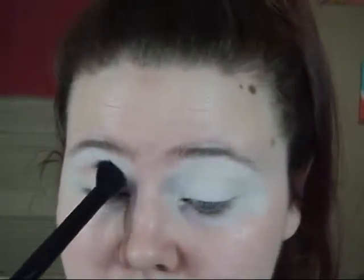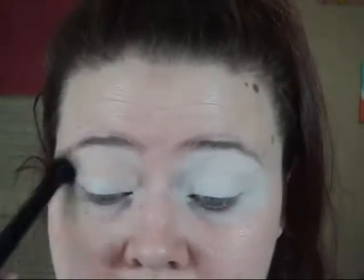I'm gonna dip into this shade right here as my transition-y shade. Oh, pigmentation. Where are we gonna start? I always tap and then sweep. And I'm doing it above my crease, because I find if I do it in my crease, you'll never see any of my work because my eyes are so hooded.